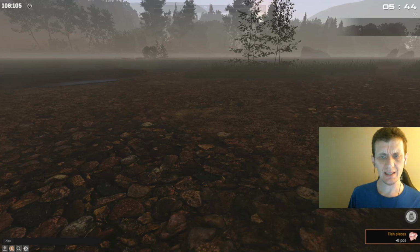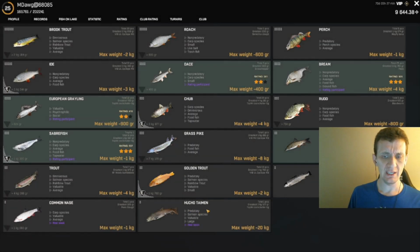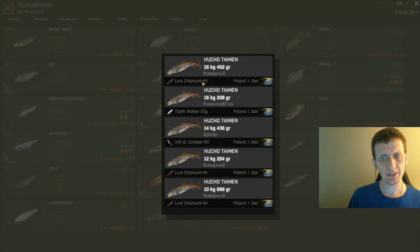All right, so that is Poland, the Taimen here at Poland, and finally finishing the bronze. Oh, we've got more silvers than I realized. The saber, the eye. Well, I did have a trophy saber a couple days ago. We had a nice trophy saber. But the eyed, the chub, and the golden trout, we already have silvers on. So that's always nice when you bronze it and realize you've already gotten a couple of silvers done. But yeah, that was this fish here.